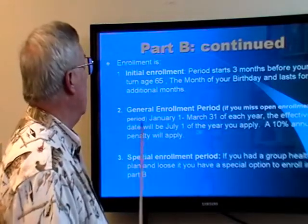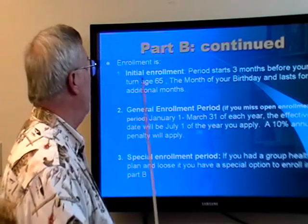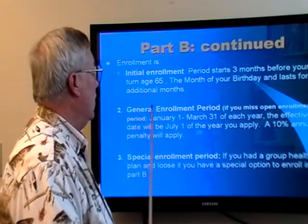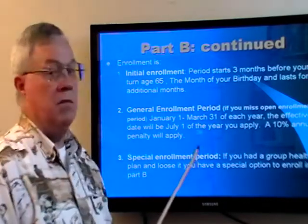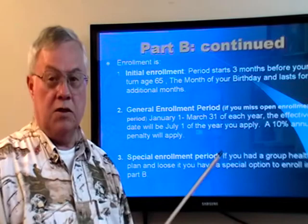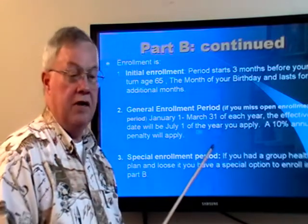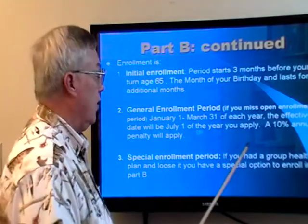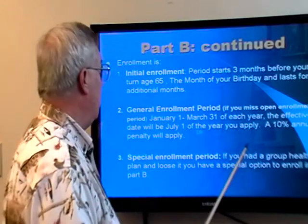Part B continued. Again, the open enrollment period is 3 months before, during, and 3 months after you turn age 65. General enrollment period is if you miss the open enrollment period. And if you miss the open enrollment period, you're going to have an area of coverage that you may not want, and you don't want to have any bills in that area unless you're covered by another major medical plan.